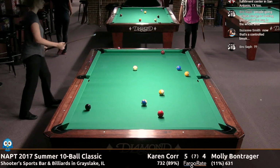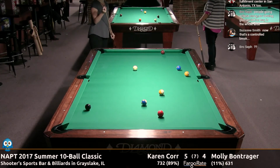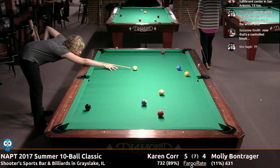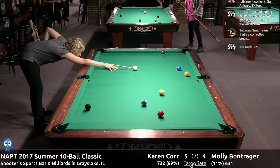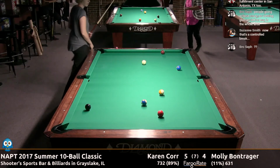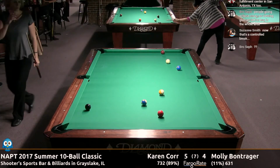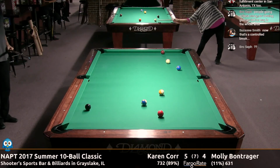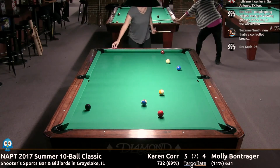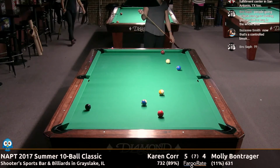Turn it down just a little bit for you there. All right, Molly's got a shot on the one, trying to slice this into the side pocket. Looks like she might be trying to run into the two. She didn't, but she ended up okay. That ball gets going a little bit. She can shoot the two up table, go to the side rail, probably right at about the diamond outside the side pocket, and then go to the other side of the table for a shot on the three.